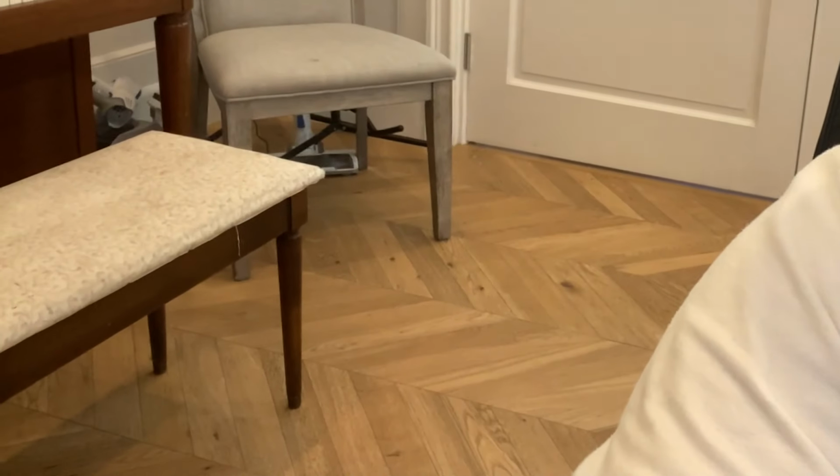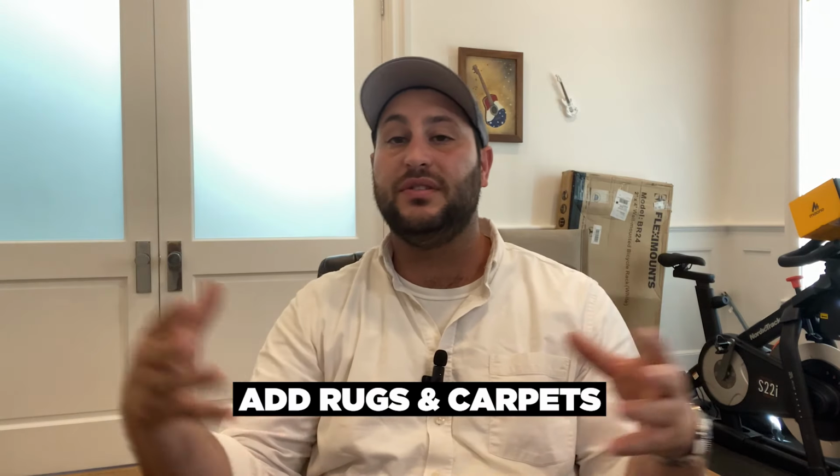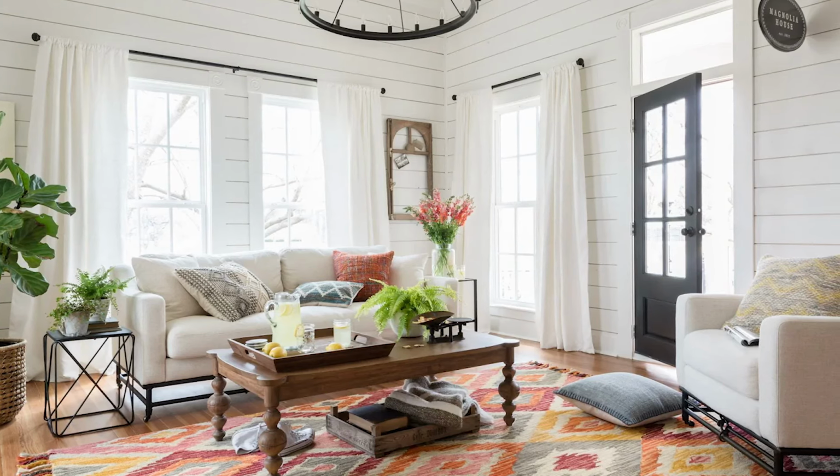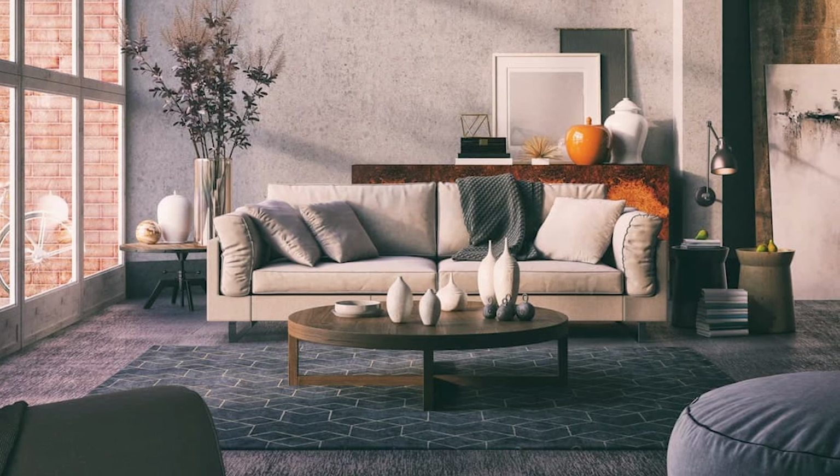Tip number 9 is really simple. If you don't have a fun floor similar to this, that's my chevron floor, is adding elements to the floor like rugs, carpets, shag carpets, knitted carpets, any kind of carpet that you can think of that you would like. Fill an empty space and really bring a lot of color and character to a room. Ruggable is a great option because they're super easy to clean and they are really easy to change out too.